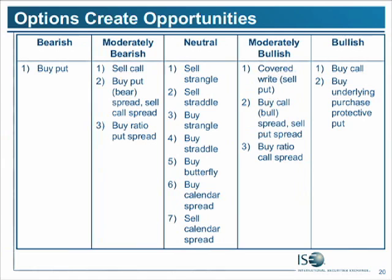Options are available for all of us, so we can hedge FCG. We can buy a put. We can buy a put spread. And today I'm going to talk about hedging using a call. I'm going to sell a call to hedge my underlying FCG position.